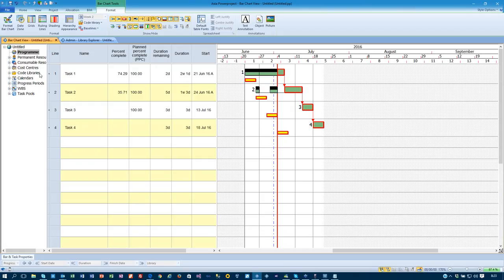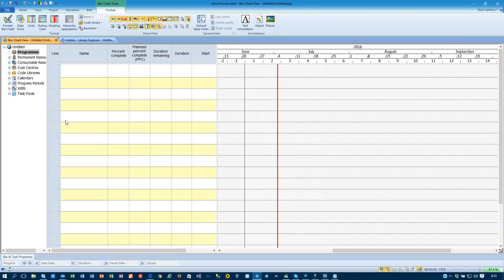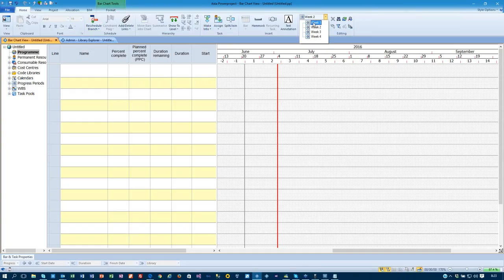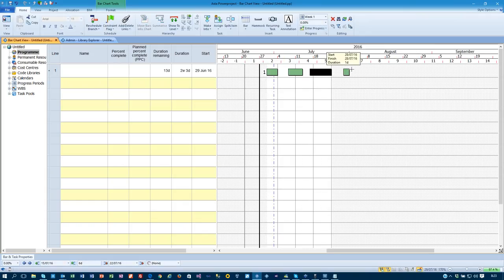So in here we've created these lines and you would just continue to create those lines in progress. Now, if I just remove that out of screen, one of the other features we have inside here, inside Power Project, and if I just set my progress back to week 1, is that PowerProject has a functionality to allow you to draw an activity, but also to draw additional activities on the same line. So these can be multiple stages of a build.